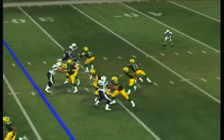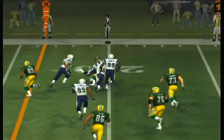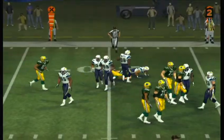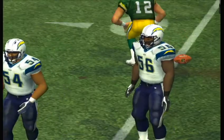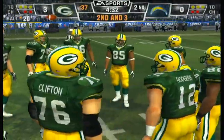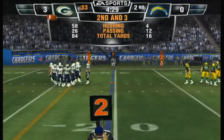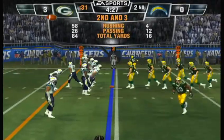The Chargers line up with a quarter defense. There are 7 defensive backs on the field. He breaks the tackle. Picked up about 6 yards that time. Gain of 6 on the play. Second and 3. Ball on the 20-yard line.